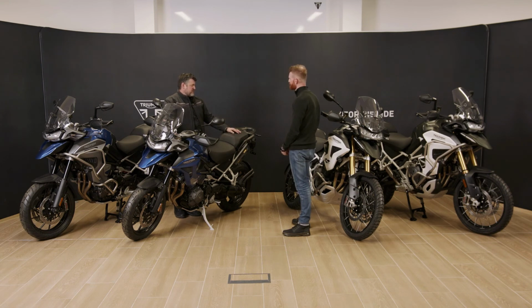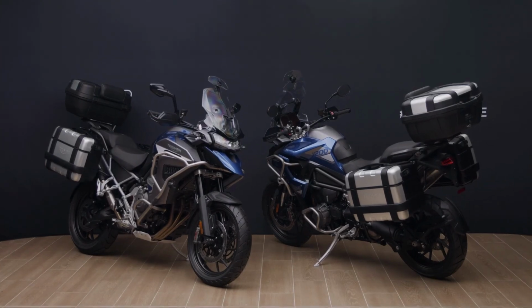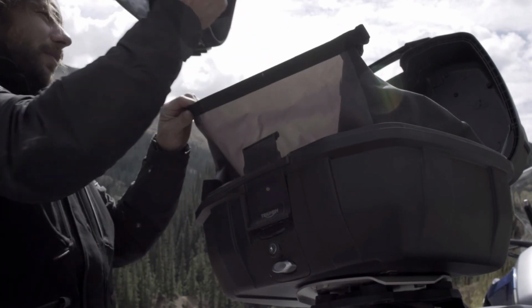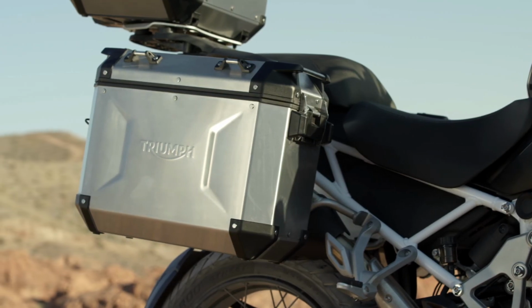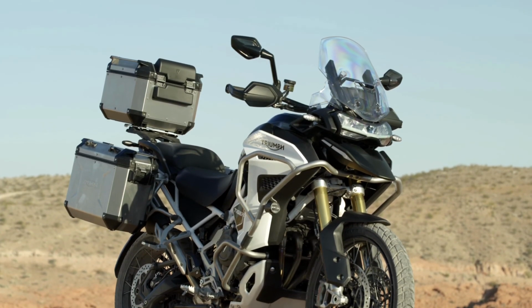And what we have with the new Tiger 1200 family is two new complete luggage setups. So we have a moulded Trekker pair of panniers, a two-helmet top box. They look awesome on the GT, but they look great on the Rally as well. And then in a more adventure-focused setup, we have the Expedition aluminium kit with panniers and a top box, and they all come with backrests and that kind of thing.